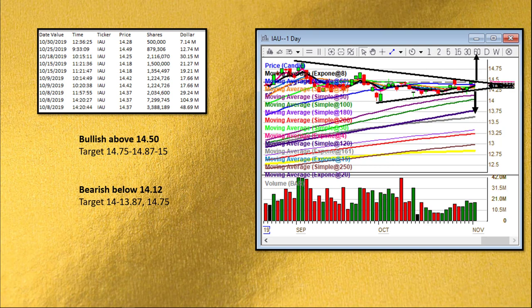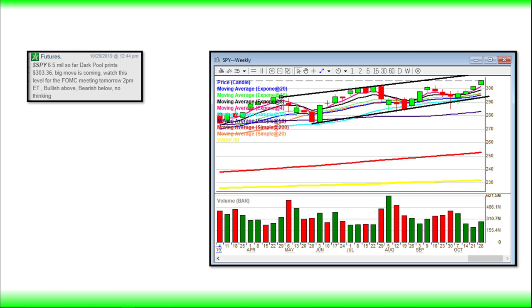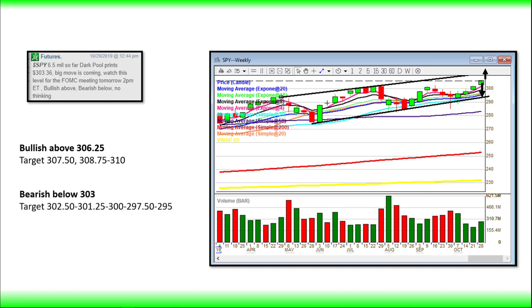All right, let's go to the major index ETFs. I'm going to cover the SPY, the Russell, the Qs, and the futures for the Nasdaq. So let's start with the SPY. The only dark pool big level that we've had recently is that big 6 million level at 303.36. We are above it, so that is bullish, you guys. I'm only going to be bearish if we break below it. So we're going to be bullish this week above 306.25, and I will be bearish if we break below 303. That's my key level to watch.